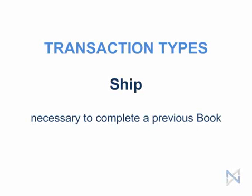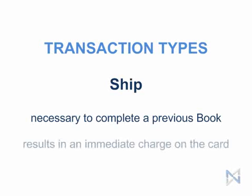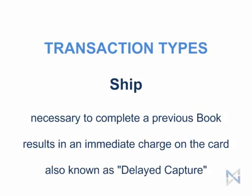A ship transaction is necessary to complete a previous book. A ship results in an immediate charge to the customer's credit card or account. Typically, a ship is guaranteed approval as long as the amount is not greater than the original book amount and the ship transaction was processed before the book expired. However, some gateways such as PayPal Payflow Pro actually allow processing a ship transaction with an amount greater than the original book amount. A ship transaction is also known as delayed capture.